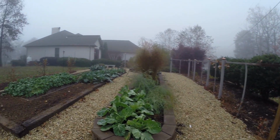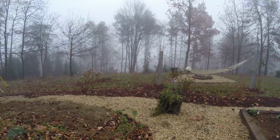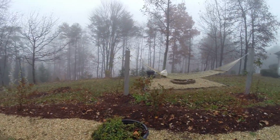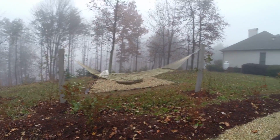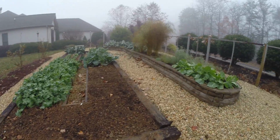Grapes have all gone dormant and everything. Blueberries are pretty much asleep. Fig trees have grown pretty good this year. All the leaves have fallen off those though. So a lot of fun.